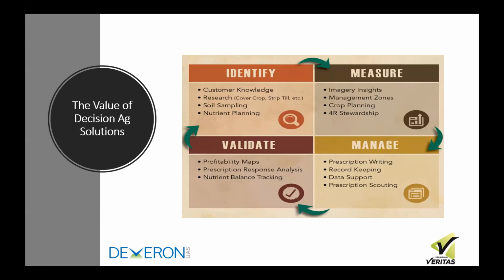When considering utilizing any Decision Ag solutions, there are 4 areas that you must look at to ensure that the applied methods are working for you. The first one is to identify. We want to identify issues in your field, whether it is nutrient deficiencies through soil sampling, doing research plots, or just your knowledge of the field that certain areas are not growing the same as others. Once you've identified that issue, what do you want to do next? You want to measure those differences with imagery, adjusting your crop plans, or creating management zones to help start tracking the differences so you can improve them effectively.